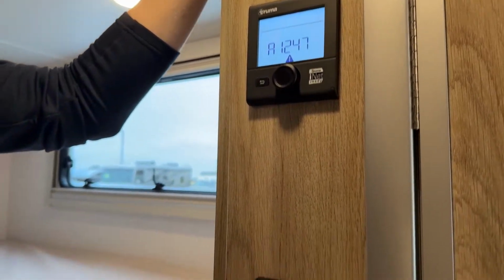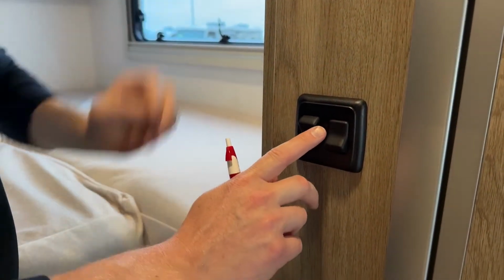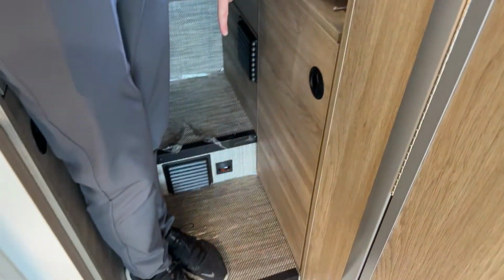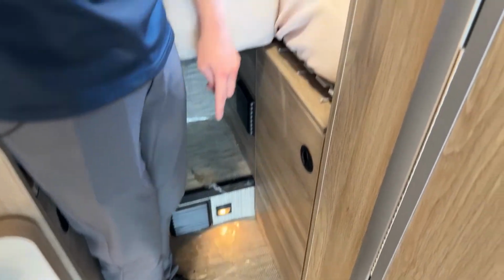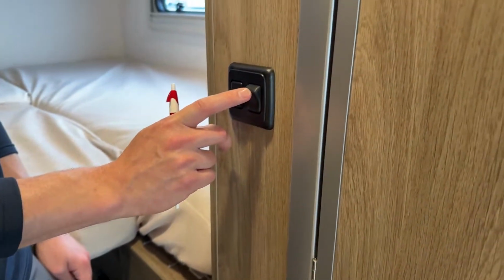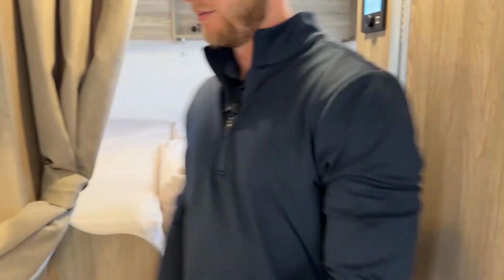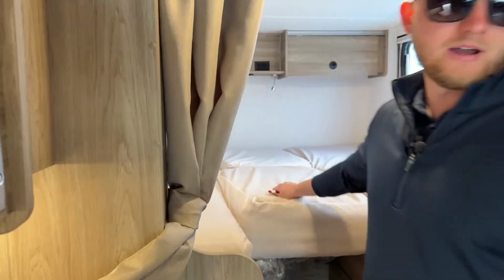And then down below are our light switches. One of these is for a little night light right down by my feet. And then the other one is for the light in the bathroom. All right, now, Jody, I'll let you get a kind of video of what the bedroom looks like set up right now.